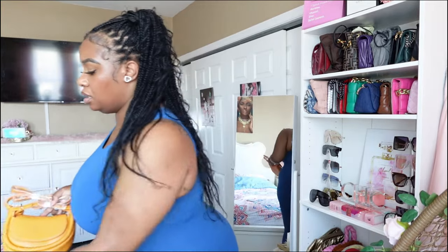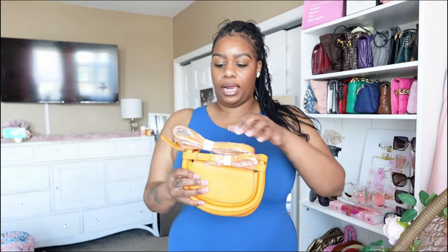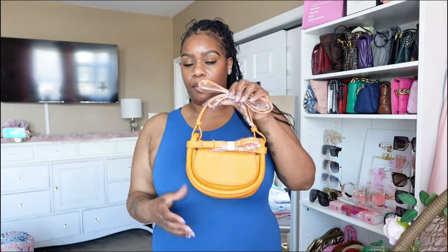But honestly, I don't even remember how much I paid for these jackets, but they were cheap. I can't tell you the prices offhand because I don't remember. I ordered them like last week, I think, but they were all inexpensive. I got this purse from Amazon. I don't know if I'm going to keep it because honestly, I like it, but it's okay.